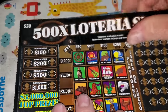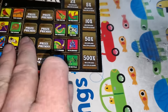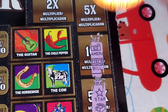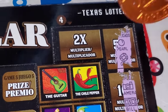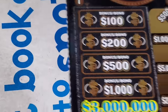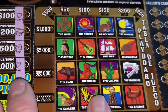Let's see if we can get another win here on Loteria. Spectacular. 14. Win 3.2. Two matching symbols to multiply all your wins by 500, 50, 10, 5, or double. See, when they do that, like, they have the same shape, it's another usual bad sign for me. Candy and the fake vault symbol. All right. Two matching symbols. Nope. See if we can get it done the new fashioned way.